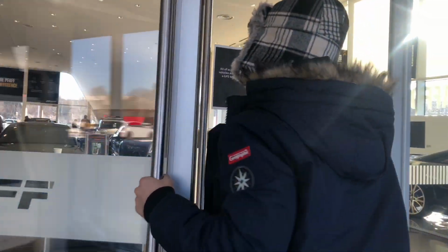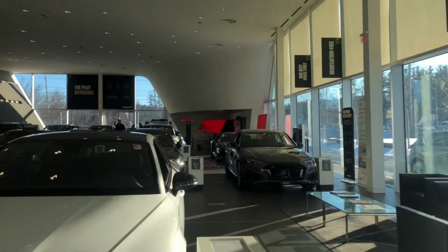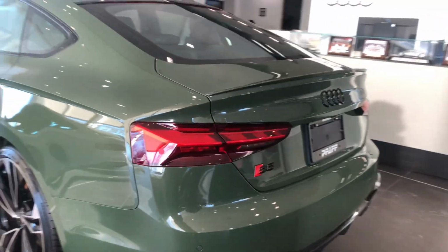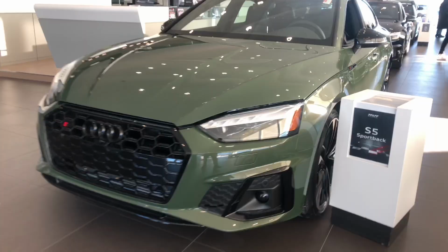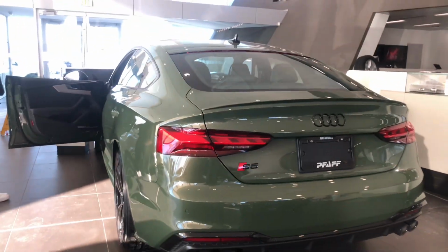We're at Audi right now. There should be an R8. Where is it? So we got a TTS coupe right here. And the R8's all the way in the back. Yo, this color is amazing on the S5. Really nice spec, S5. Audi makes the most classy cars. Yeah, I love it. And the body is nice. Like, look at this, bro.